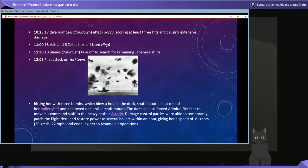At 11 o'clock, 18 Vals and 6 Zeros took off from Hiryu, the last remaining aircraft carrier at that time. She started launching planes to the coordinates of the enemy ship, and 10 planes from Yorktown also started to search for Hiryu. But at 12:05, the attack on Yorktown begins.